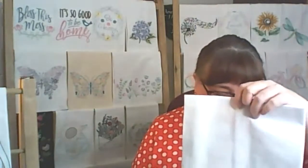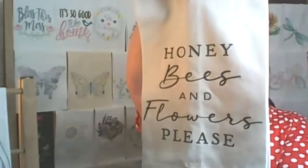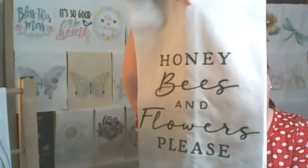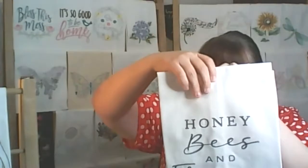So when I got done with the bunnies, I went on to the bees because I still had spring fever. So I just wanted to do flowers and bees and make things pretty again because I was done with the winter. So honeybees and flowers, please, done on our white towel. This towel is $10. I've got a couple of those in stock.